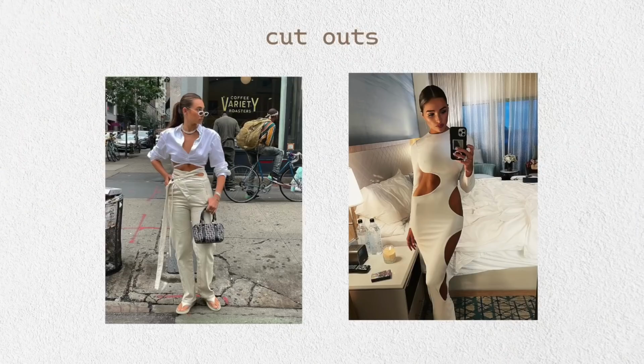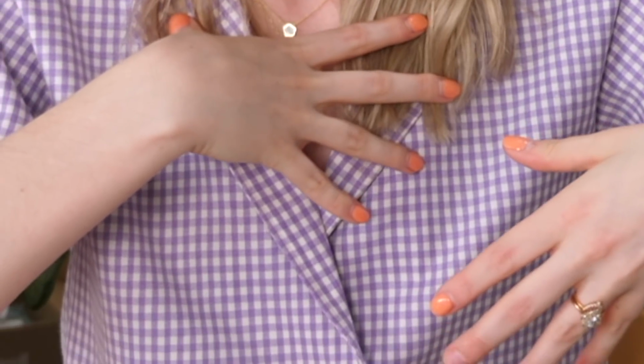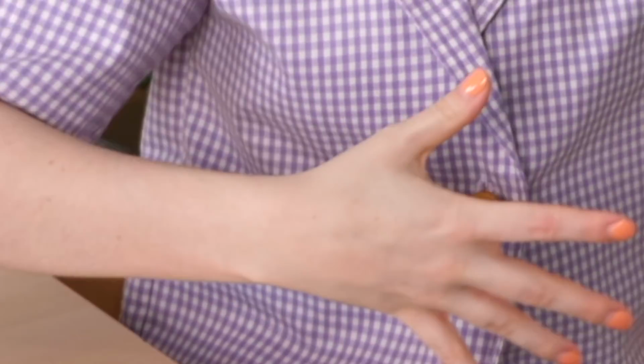Next one is a little bit more risque. Not really, but it's cutouts. A lot of trendy pieces now, or trends right now, have cutouts, whether it's like here, or just like randomly. And honestly, I'm kind of digging it, because for the summer, that is handy. That is real handy, because then you don't get as hot, you get some breeze, you know, maybe here or your back. Like, that's innovation right there. That's great. So I'm excited for cutouts.